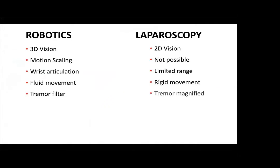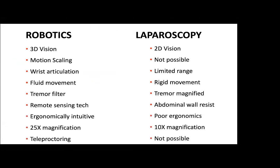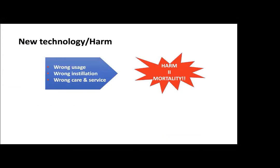There are some advantages as compared to laparoscopy, which is good at the moment, but I am sure in the meantime, we will see some more evaluation of the robot in a short while. At the end of the day, we are aiming to get a better outcome, better patient experience, better care team experience, and also lower total cost of care for the health economics.